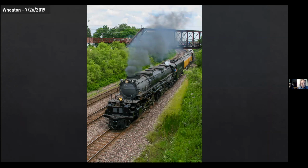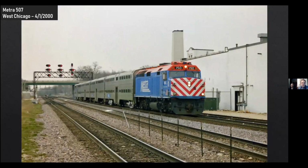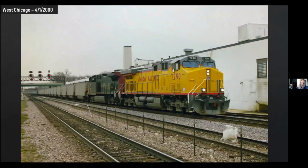And then moving on to West Chicago, another Metra station. This view is looking west. Looking east, we see an outbound Metra train. And right behind him, a westbound empty coal train.